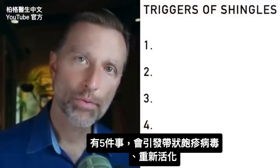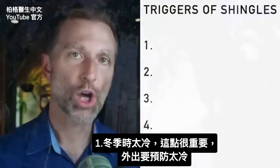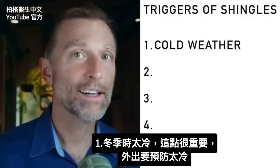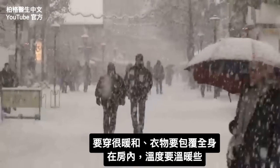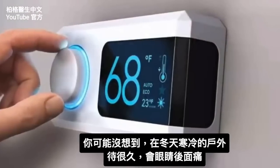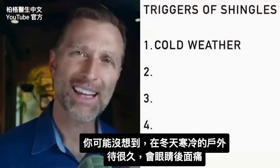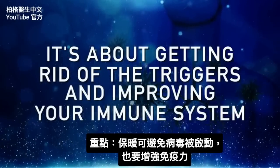And there's certain things that will bring out this virus and reactivate it. One of the big things is cold, okay? During the winter months. This is very important to know because if you can just avoid excessive cold, if you go outside, dress very warmly, cover your entire body. If you're in the house, make sure it's slightly warmer. And you might not realize it. So here you are going out in the cold, spending a lot of time outside in the winter and wondering, why do you have pain behind the eyes, right? But it's all about getting rid of some of these triggers and also improving your immune system.